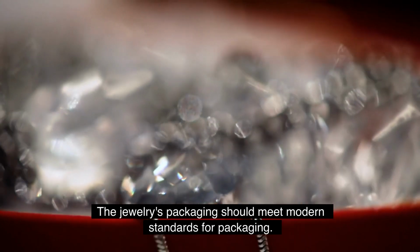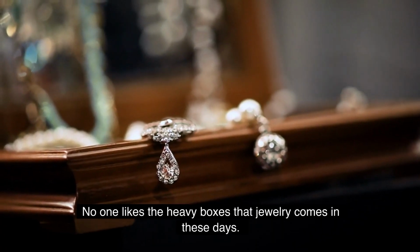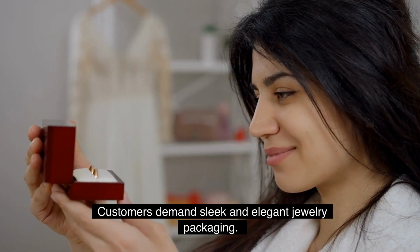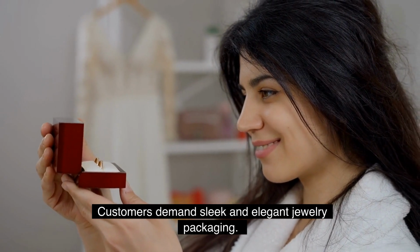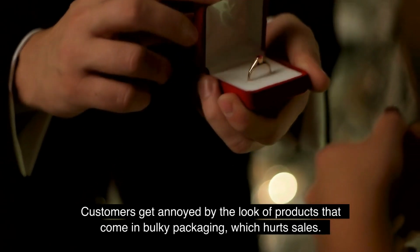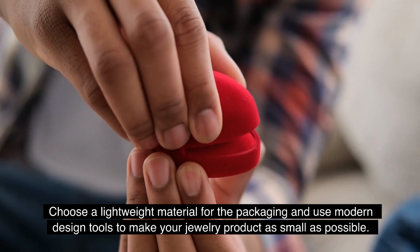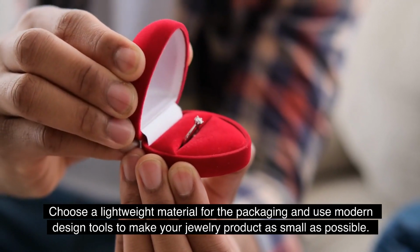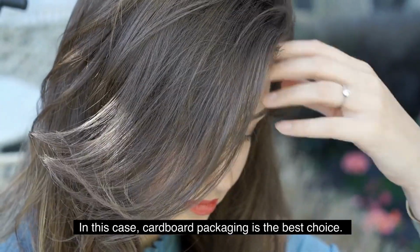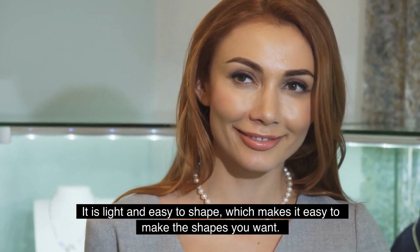Lightweight. The jewelry's packaging should meet modern standards for packaging. No one likes the heavy boxes that jewelry comes in these days. Customers demand sleek and elegant jewelry packaging. Customers get annoyed by the look of products that come in bulky packaging, which hurts sales. Choose a lightweight material for the packaging and use modern design tools to make your jewelry product as small as possible. In this case, cardboard packaging is the best choice. It is light and easy to shape, which makes it easy to make the shapes you want.